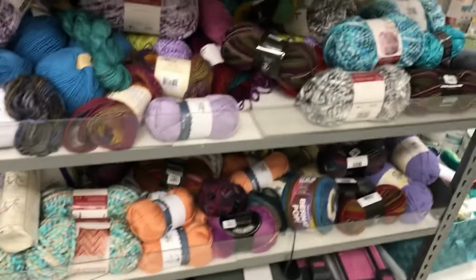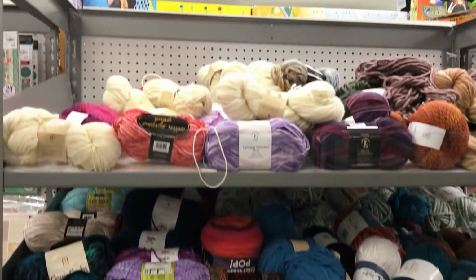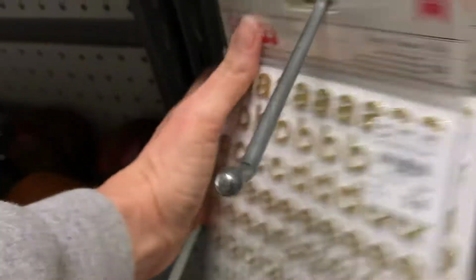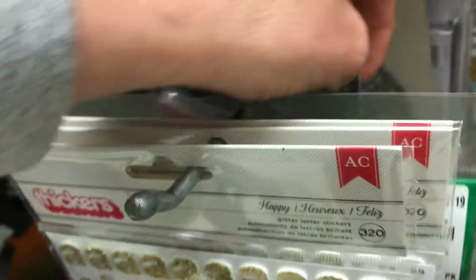But the other thing that was really interesting about this store is they used the yarn. They did one paper crafting section, then one yarn section, and another paper crafting. And see, we have thickers with the fabric. It was weird. I got really excited when I saw those because I've seen some thickers in other videos that I really wanted, but I didn't find them in the store.